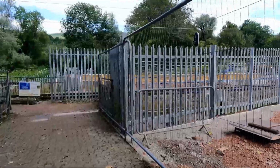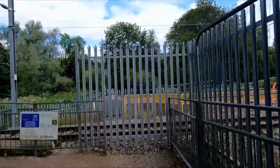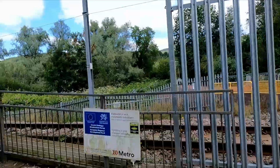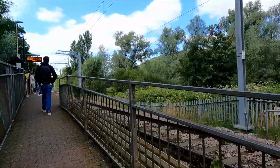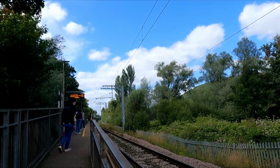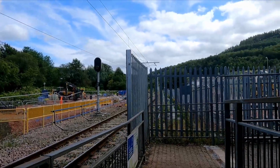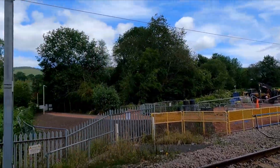Essentially this station is one of the big ones that they seem to be working on right away for the South Wales Metro. Obviously a lot of the line they already are doing, but this one in particular they seem to have done quite a lot. Single platform station, obviously on the line. We'll talk to you about a couple of facts in just a minute, but yeah, here we are at Fernhill.